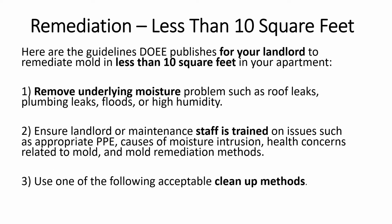Remediation, less than 10 square feet. Here are the guidelines DOEE publishes for your landlord to remediate mold in less than 10 square feet in your apartment. 1. Remove underlying moisture problems such as roof leaks, plumbing leaks, floods, or high humidity. 2. Ensure landlord or maintenance staff is trained on issues such as appropriate personal protective equipment, causes of moisture intrusion, health concerns related to mold, and mold remediation methods. 3. Use one of the following acceptable cleanup methods.